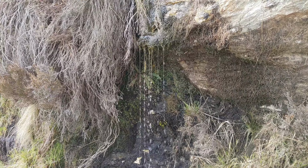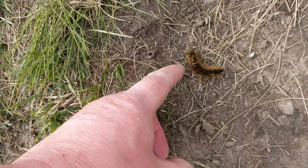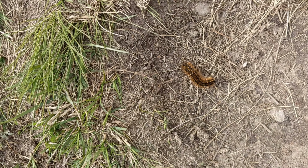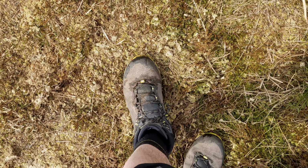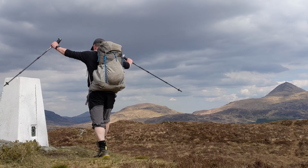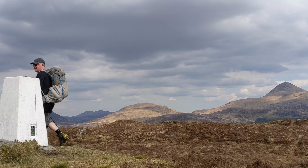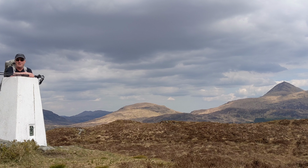This'll do nicely. Hey wee guy. Oops, give you a fright there, you woke up. I haven't quite got my feet wet yet. I never wear gaiters, I don't know what you guys think about them, I never bother. This one went in nearly up to the ankle, but not over. Bit boggy in places, but most of it's in pretty good nick because it's so dry. There you go. That was pretty painless.